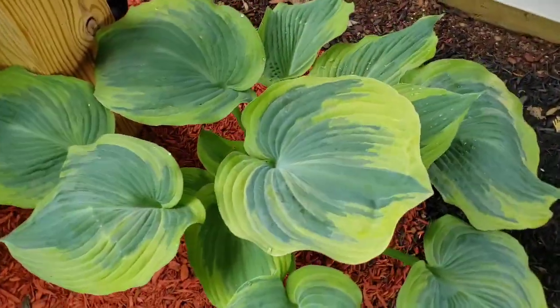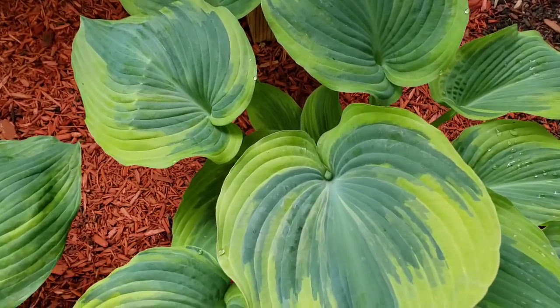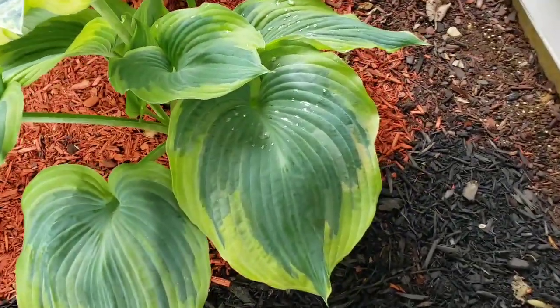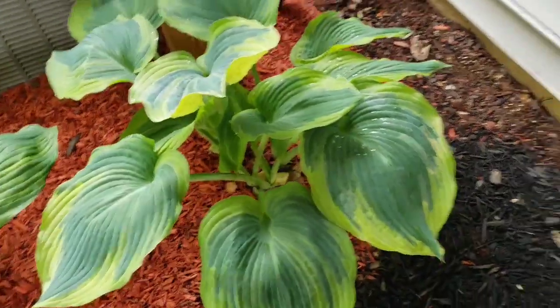Aren't those gorgeous? These are right under the deck, getting just the right amount of shade that they need to thrive and just the right amount of sun. It's always beautiful to see just how that water tends to hang on to that angel silhouette on those leaves.